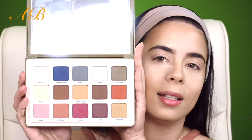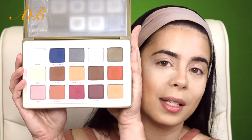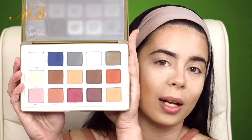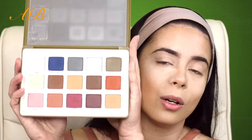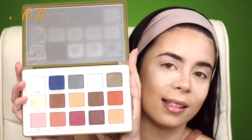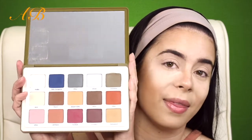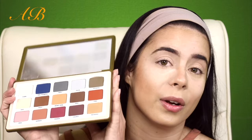But when you open this thing up, sorry about the mirror, you do get the actual names of the eyeshadows right beneath each shade, which is really nice. And you also get a very, very large mirror. I've been swatching this palette, so it's a little bit dirty, don't mind that, but you do get a very nice mirror.